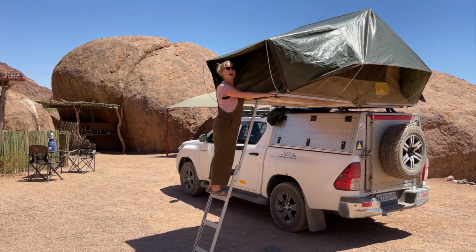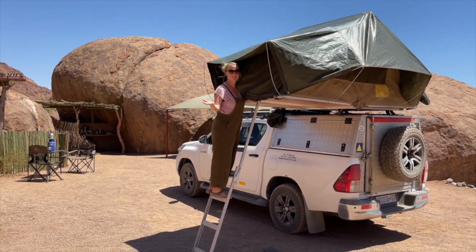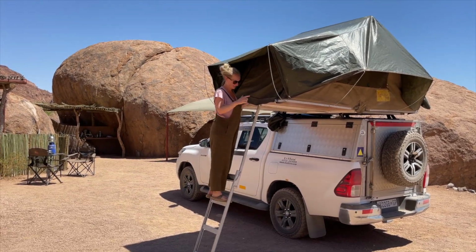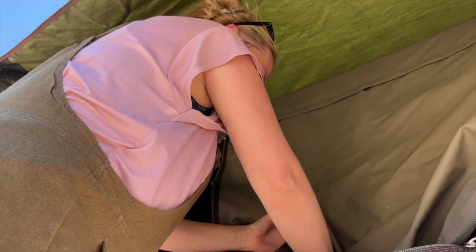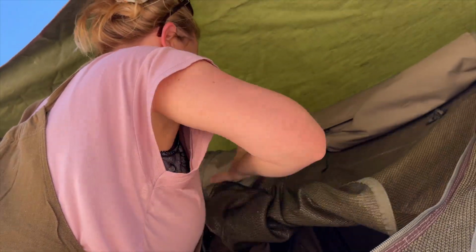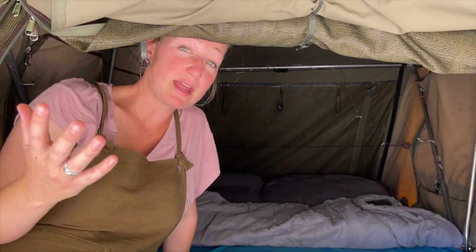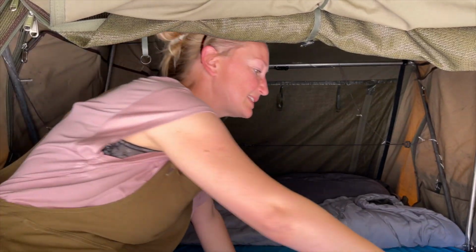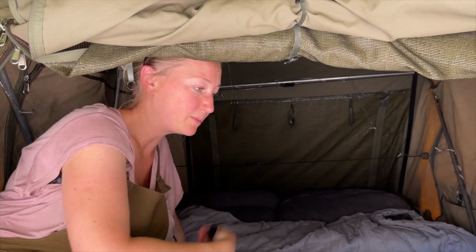My favourite thing about how this tent is set up is that the linen stays in here and the bed is pretty much made. It just needs a bit of tidying. So the bed is pretty much made once the tent is unfolded. These clips obviously are clipped to close the tent but unclipped when we sleep in here.